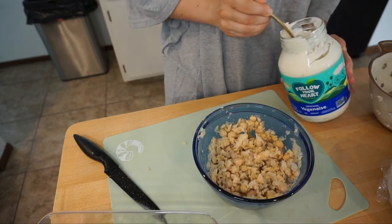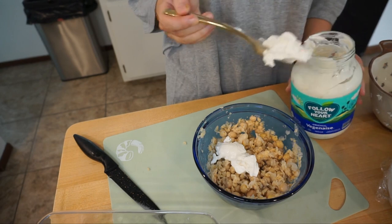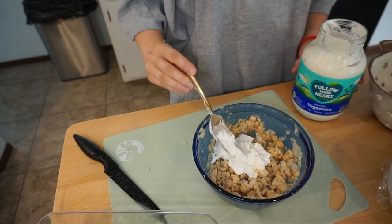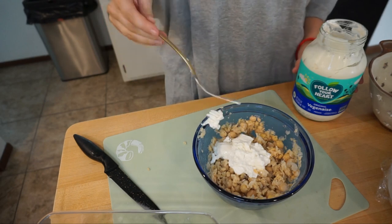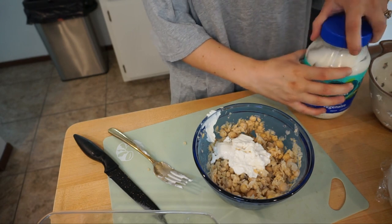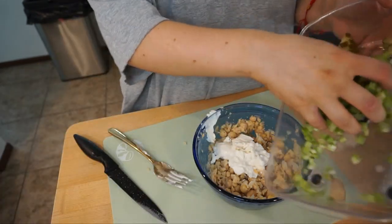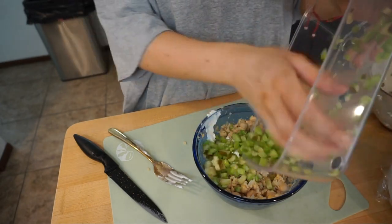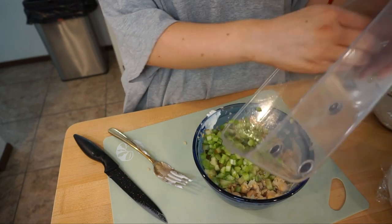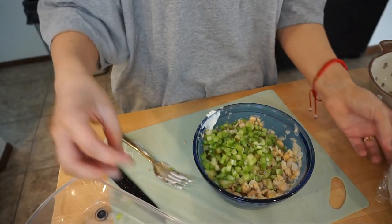So I'm gonna take just some mayo, and then you can always add more if you want to. So I'm only gonna start with about that much. This whole recipe, you just eyeball everything. Okay, so then I'm gonna add in my celery and my pickle. The pickle is kind of a wild card, but it gives it a lot of nice tangy gorgeous.